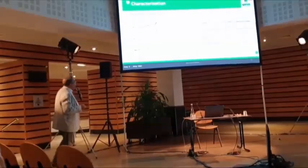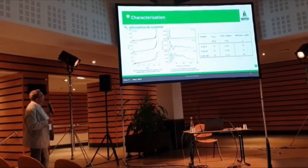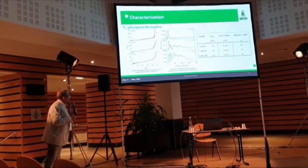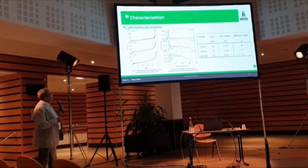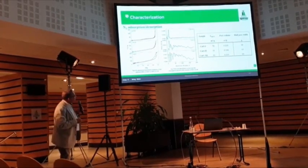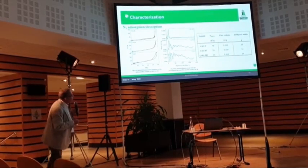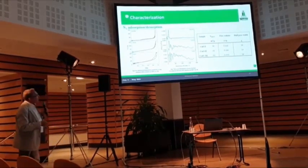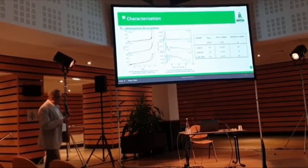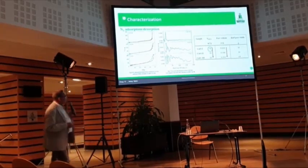And surface area measurements and pore size distribution of the materials show that both catalysts containing magnesium and copper are of the same type, type 4 isotherm, mesoporous material. It's a multimodal phase, not only purely mesoporous; it's a meso-macroporous material. But as you see, the surface area decreases upon increasing the copper at the expense of the magnesium.